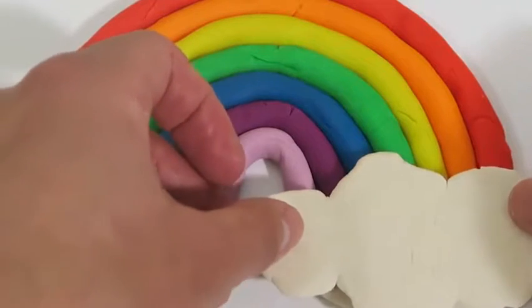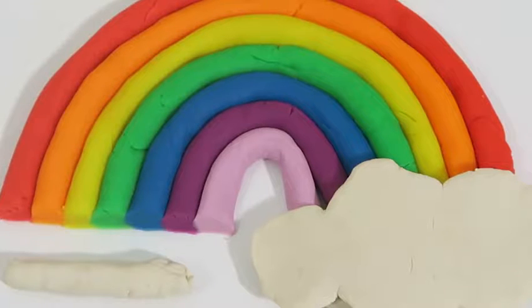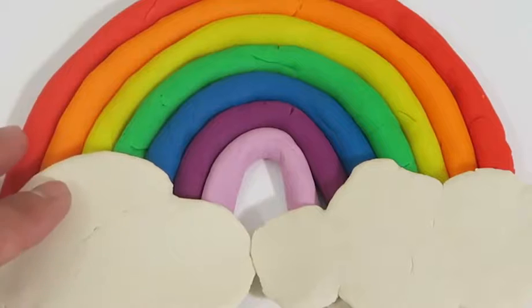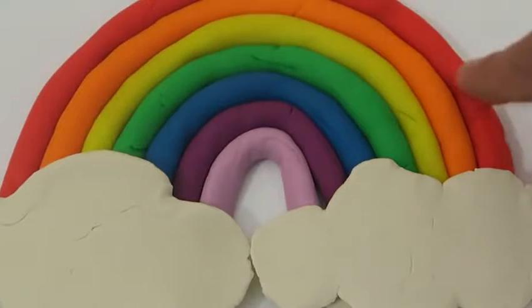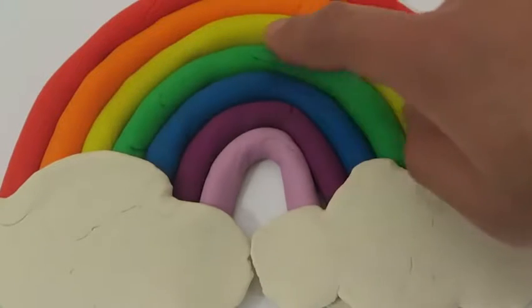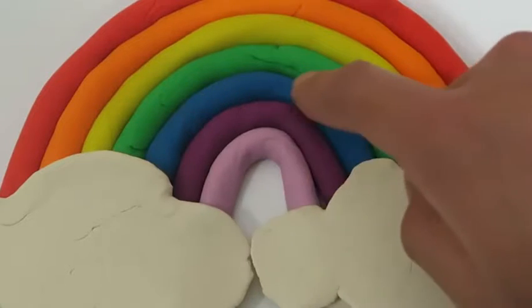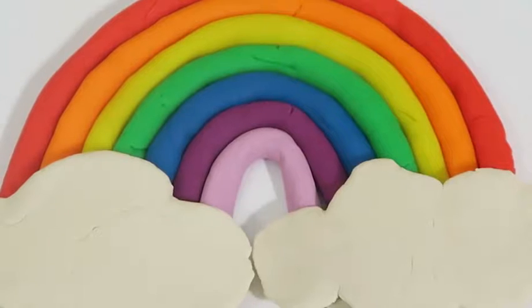I'll add some white clouds to make the rainbow prettier. Okay, let's see if you remember Roy G. Biv. Red, orange, yellow, green, blue, indigo, and violet. Woohoo! You guys know all the colors of the rainbow now.